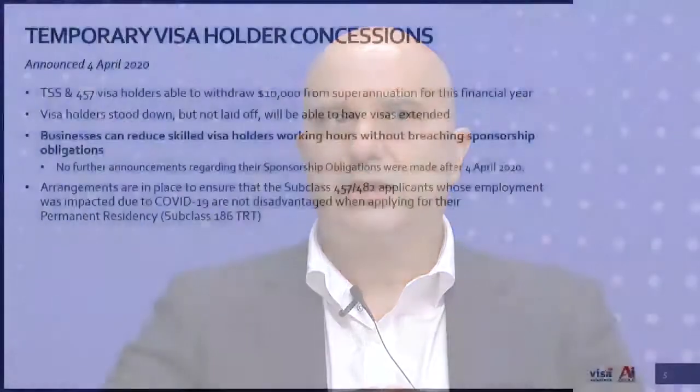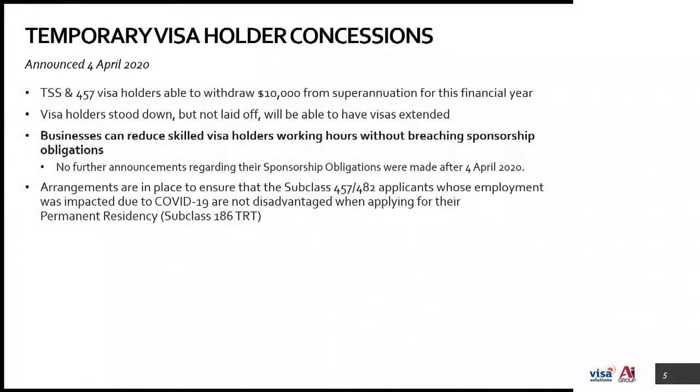Okay, just going back to those announcements on the 4th of April 2020. The initial announcement from the government said that temporary visa holders who are on TSS or 457s were able to access some portion of their superannuation. Previously that wasn't available. Visa holders who were stood down but not laid off were able to have their visas extended in some instances.